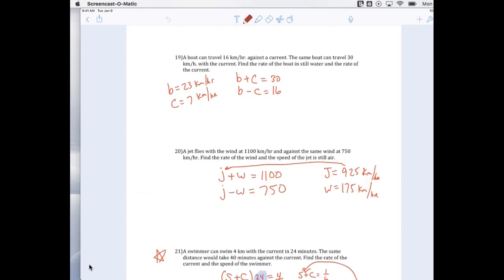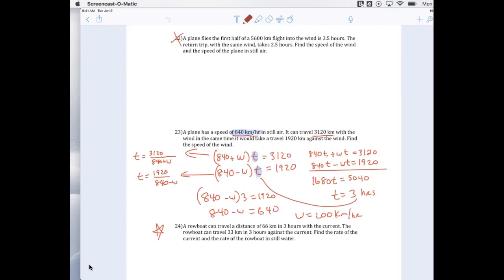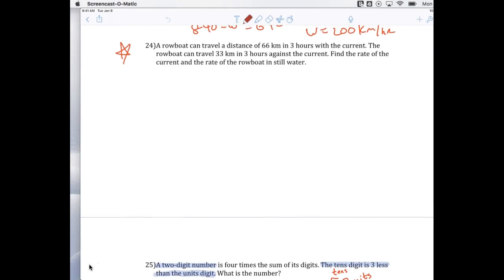Yeah. All right, so let's start with 20. Didn't we figure out 23? Yeah. All right, let's take a look at 24. Can anybody tell me what the answer was for 24? 16.5 kilometers per hour, and then 5.5 kilometers per hour. Does anybody have any problems with that?